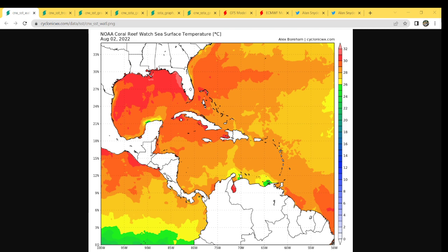Now, while there's not much going on in the Atlantic, I might do this every other day. I'm not sure yet, unless I talk about stuff in the Eastern Pacific, which I'm thinking about doing as well. But for now, I want to be focusing here on the Atlantic portion of things.